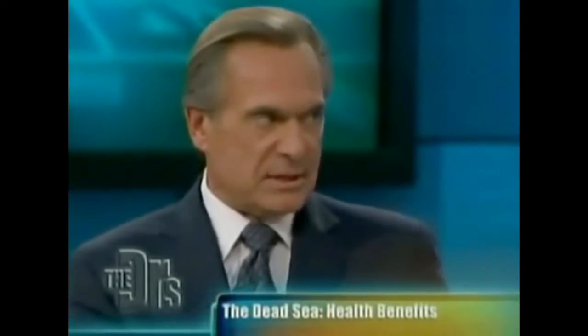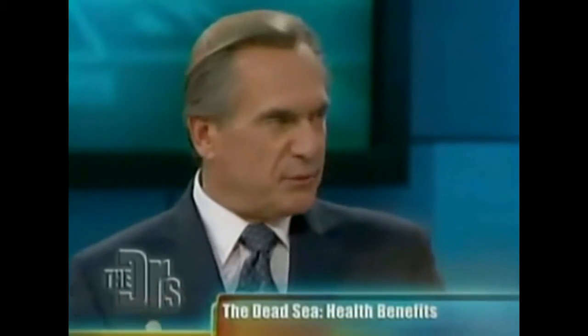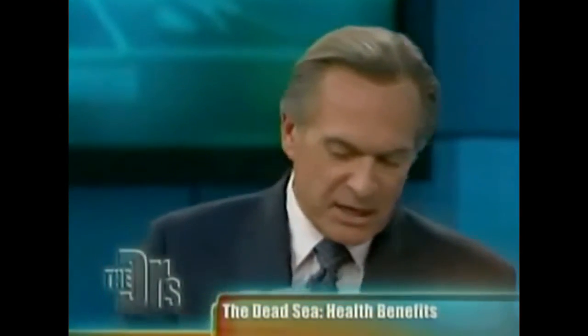The quality of the salt is so different. Table salt is normally 98% sodium chloride. This is only like 10 to 15% sodium chloride. It's all minerals. For that, you can feel what it's doing on your skin.